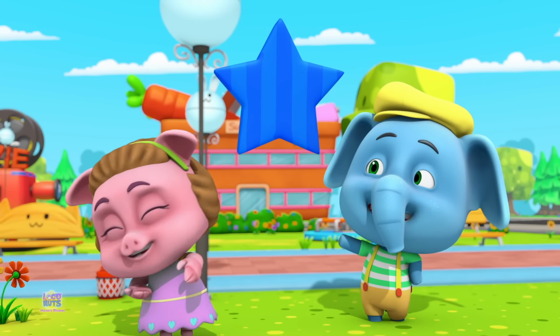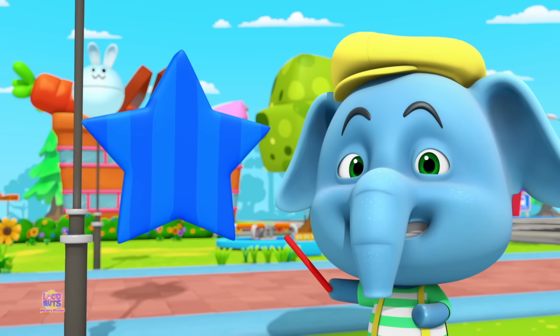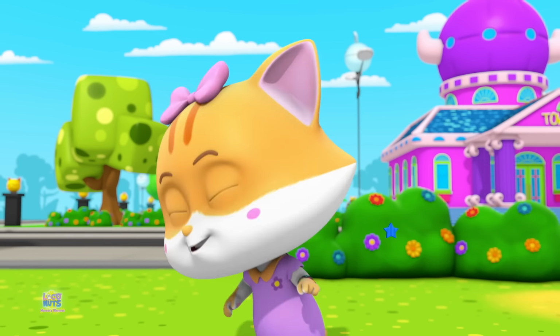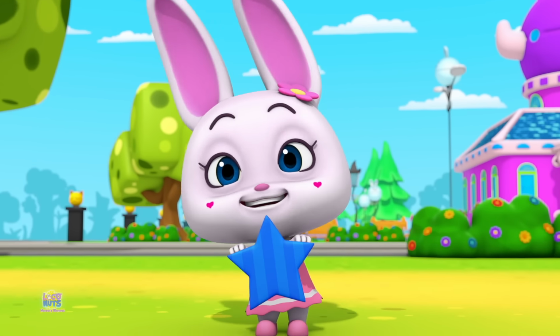What is this shape's name? Dorothy? It has five sides and five corners. Let's play the shape game. I know it's a star. A shiny star. The twinkle, twinkle kind.